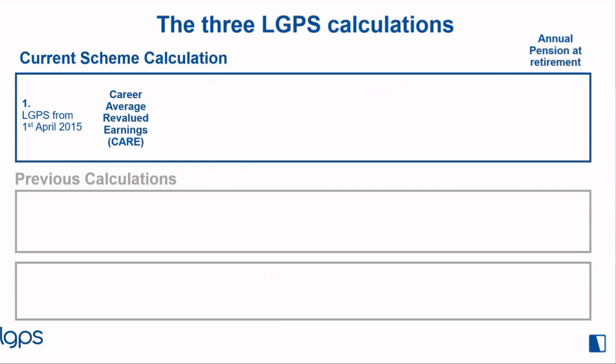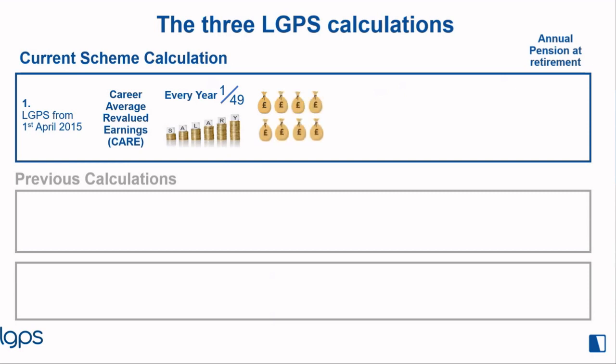Now, for every year you're in this section, you're banking 1/49th of whatever your annual salary has been within that year. So, for example, if your salary is £49,000 and you're working full time over a full year, you would have banked £1,000 of pension income per year for the rest of your life in retirement. So as the years go by, you'll build up so many 49ths within the section.